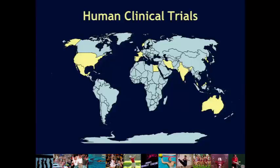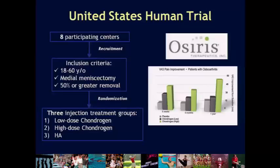These countries in yellow is where you can find a human trial, and if you want, you can send your patients there. The only one that is now closed to recruiting is Osiris, at least the only one that I know about. A fascinating trial, a fascinating company. But bottom line is, this is shrouded in secrecy, but at least per their reports, their model is you have medial meniscectomy patients. We're not only going to make them feel better, we're going to regrow your medial meniscus.